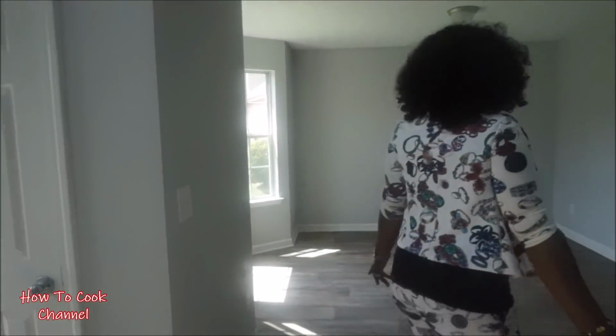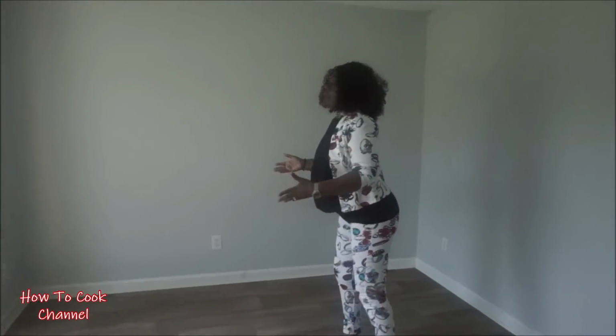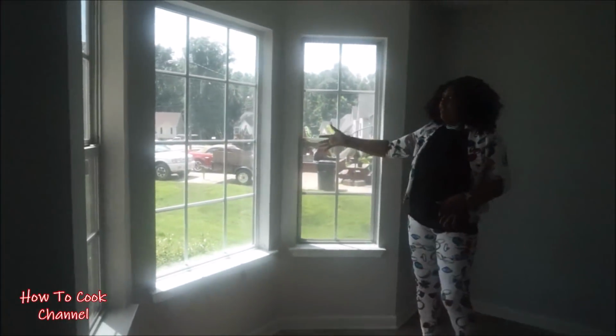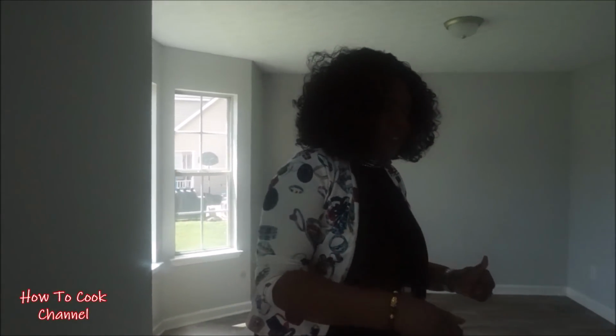So this right here is the formal living room. And I love this room. It's nice and airy. I love the windows here, and I love that natural light that's coming in. I think that is just gorgeous. I am going to change out all of the lighting in here, but this is what the house comes with. I love this hardwood floor all throughout the lower level. All the main level and downstairs is all hardwood floor.